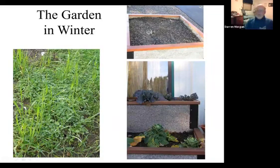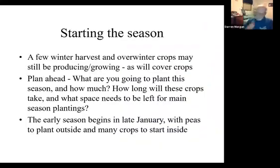Hopefully, if you don't have anything active, you've got either a good layer of mulch on to conserve your soil or some cover crops to work with. All these situations are great with your garden, and all of them will require slightly different approaches as you make the transition to the main season. So we'll get the garden season started. There are likely to be a few winter harvest crops in.